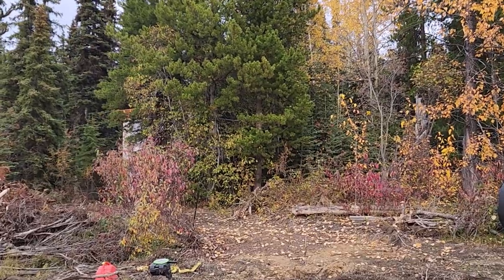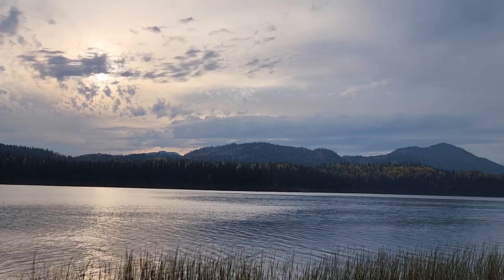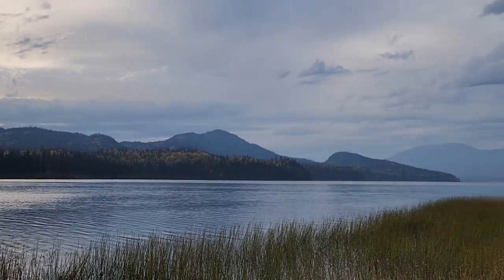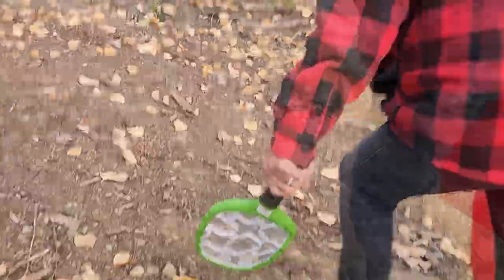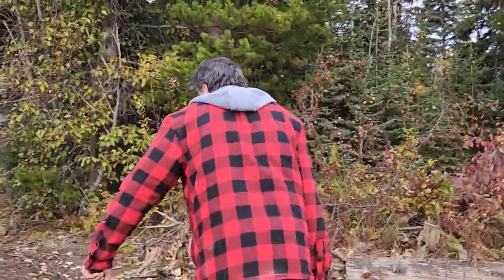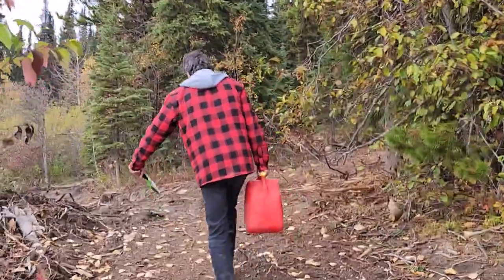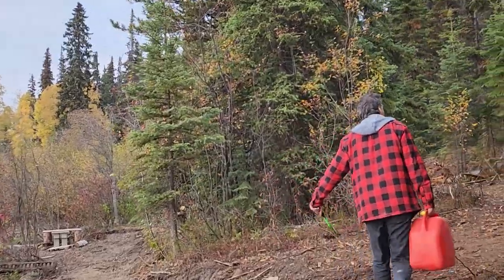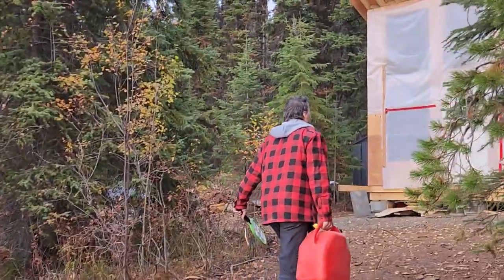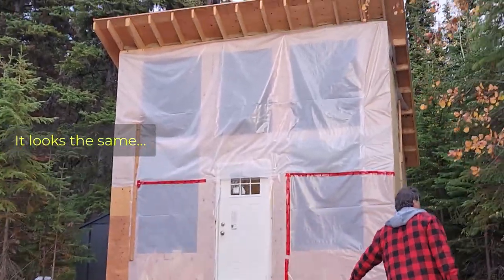It's so peaceful here. This really is remote wilderness living in northern BC, Canada. So we've just gotten off the boat and we're checking out the cabin because we've been gone for a little while. Here it is. It looks great.